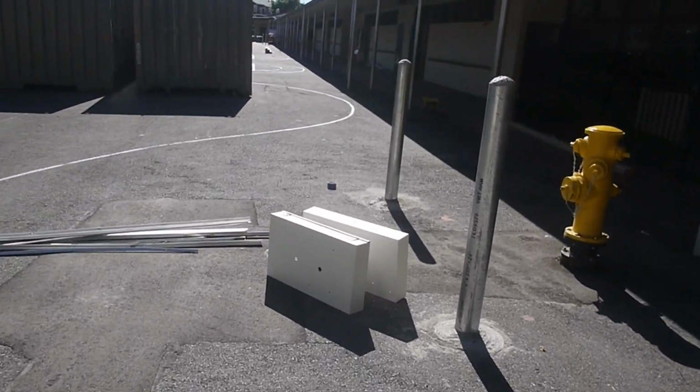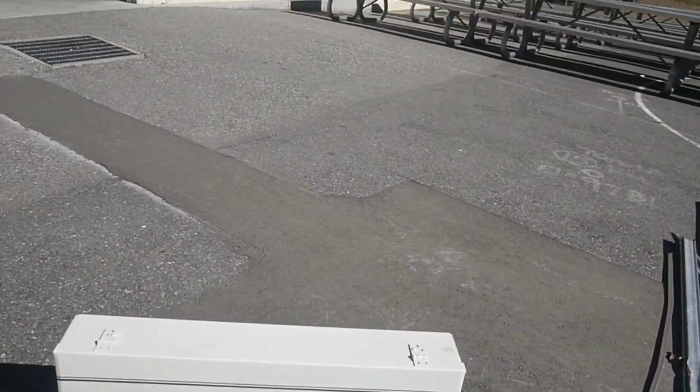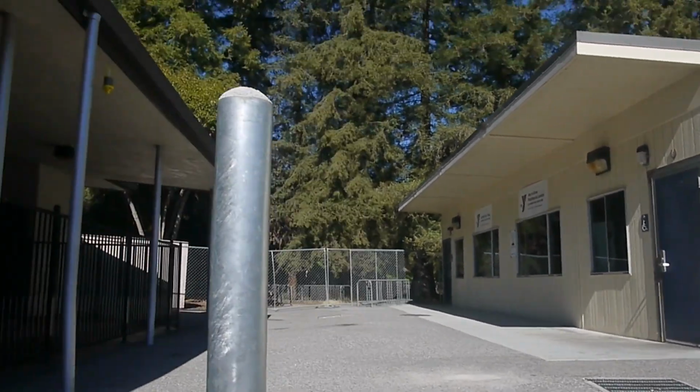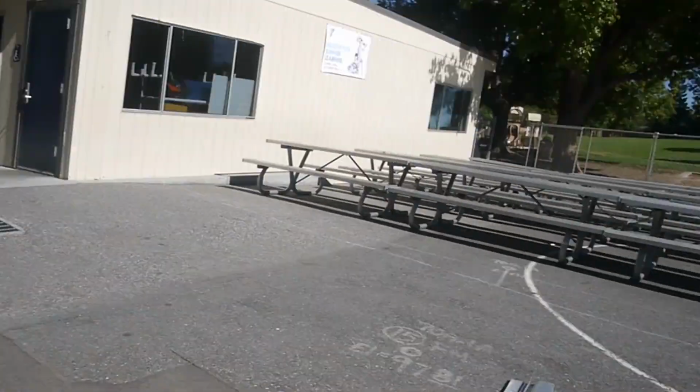Look, so as you can see, they're repairing this. You can see the stereo. It's probably the stereo, and when the bell is going to ring, the sound is going to come from here. You know what it looks like? Your speaker, but much bigger.